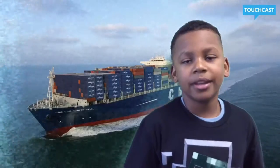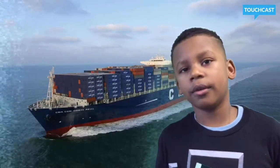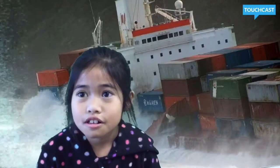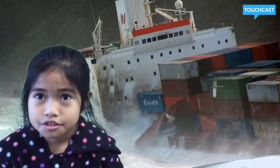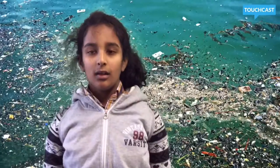The remaining 20% of trash comes from activities at sea. Each year, 1 million containers are shipped over the world's oceans. Sometimes accidents occur or huge storms roll in and cause hundreds of containers to go overboard. Many of those goods are made from plastic.